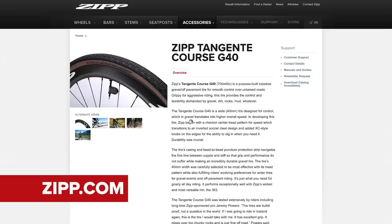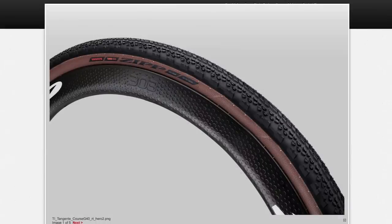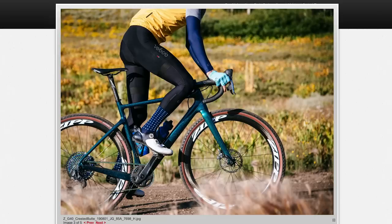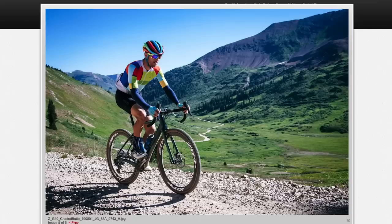On to tyres now, and Zipp are making a big shift towards gravel, and they have announced the launch of their first ever gravel tyre, the Tangent Course G40. It's a gravel-specific tubeless tyre, which they say gives you smooth control over untamed roads. Pretty cool. Also, claimed weight, 465 grams per tyre, and my favourite detail, tan sidewalls. Tan sidewalls. You can get your hands on these from April and they'll cost £64.